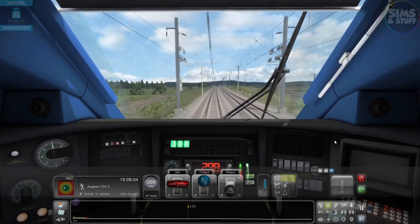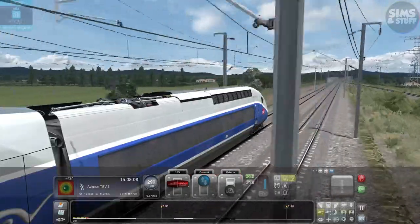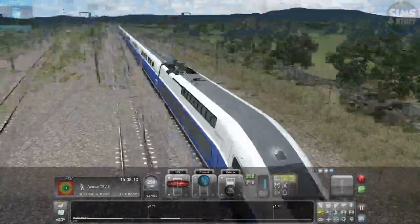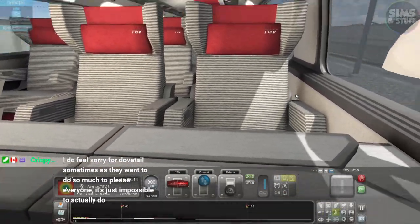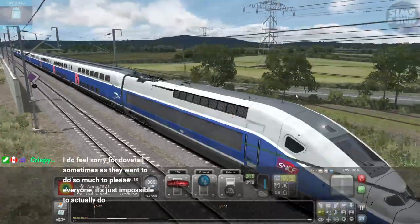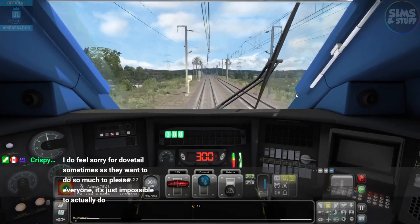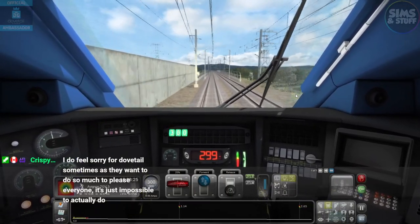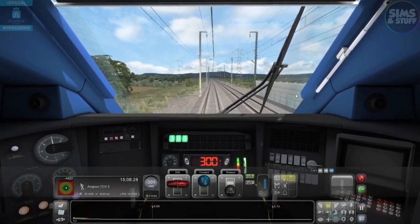Yeah, I've got to say it, the detail in this is very good. It's running really well. It's quite well optimized. Train detail, a bit meh. Route detail looks quite good. That's the problem, Crispy.